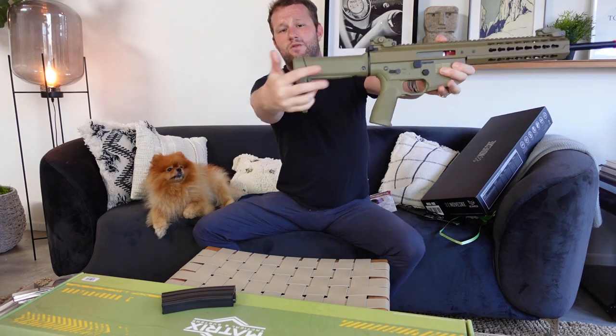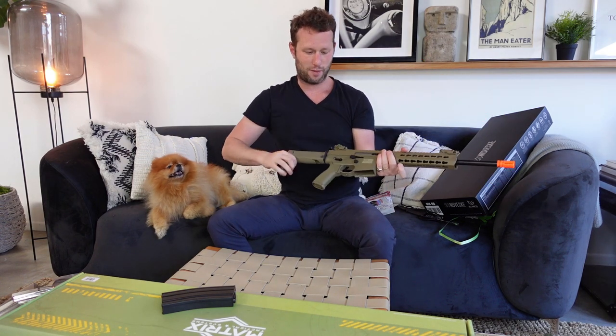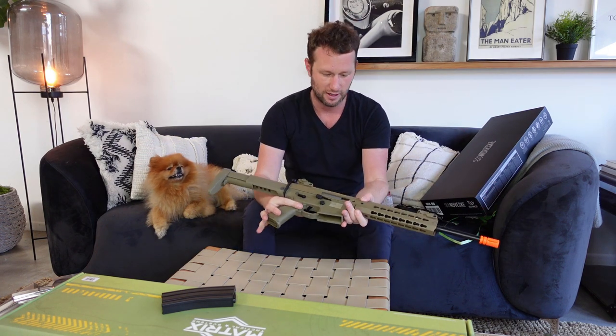The stock actually feels very cheap as well. I think that's quite a cool design. It's like a little hook and you just pull, but it's definitely loud. It's definitely pretty cheap feeling. Feels good in the shoulder. I like this kind of lowered cheek rest here.